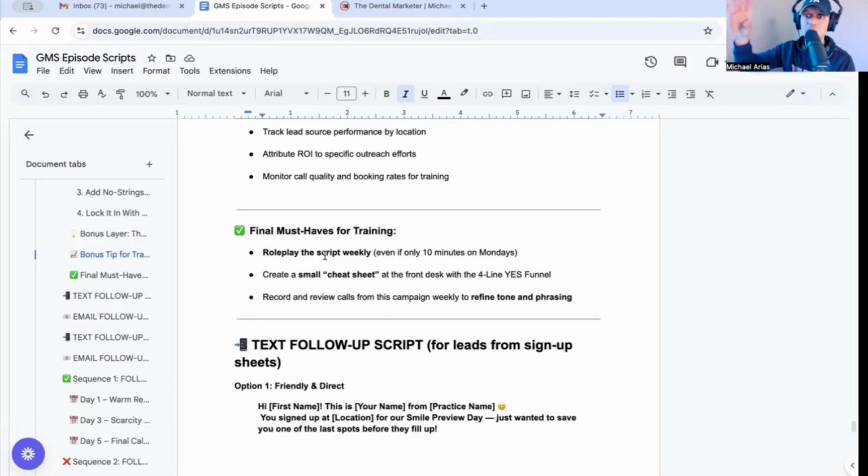So the script, those are the bones. You know exactly how it sounds. You just heard me say it, but you are going to add your own tone, your own pausing, your own points according to your community and locations. And that's what's going to close it.